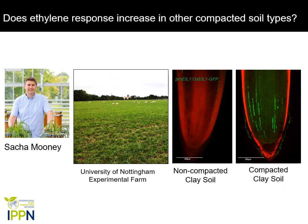And I must say this, that Professor Sasamuni went to the paddy field and collected the clay soil during COVID lockdown. And we performed this experiment in clay soil by using our new rice-based ethylene reporter. And this experiment clearly revealed that this restricted ethylene diffusion-led enhanced ethylene response is conserved in different soil types.